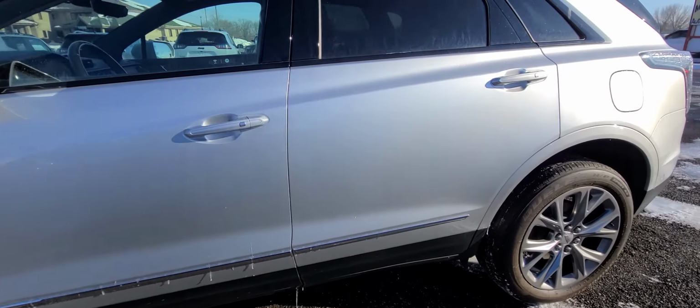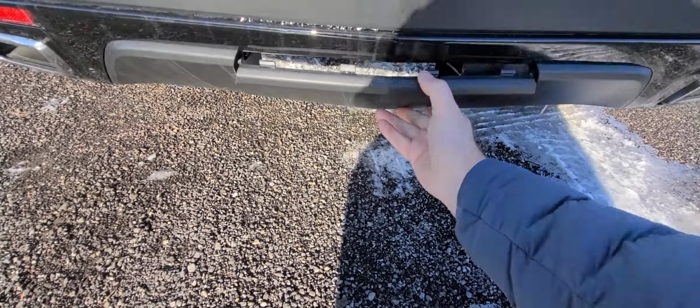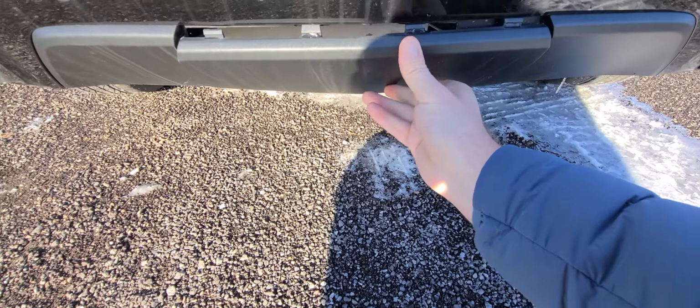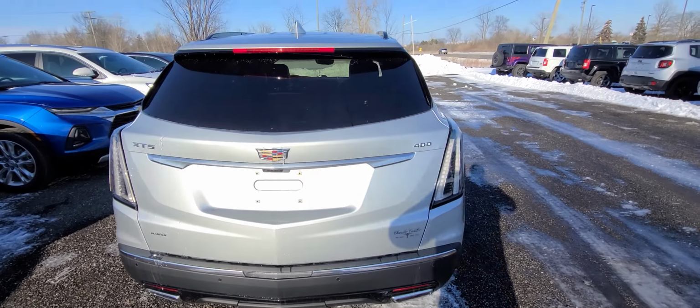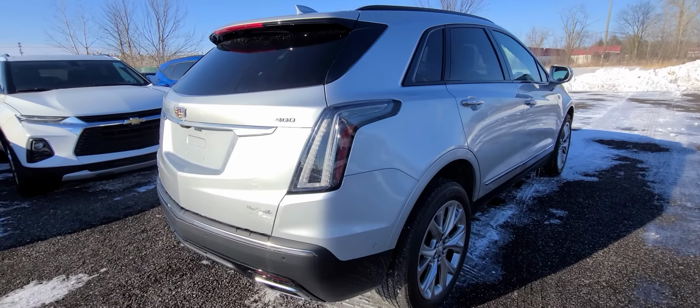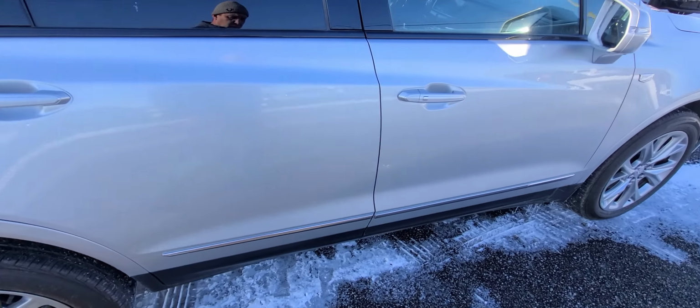As you can see, the left side of the vehicle is absolutely spotless, a mirror-like finish without any dents or blemishes. Same thing on the back lid. Everything is nice and clean. There is no tow hook hitch in there. That's just the cover. The right side is spotless as well.